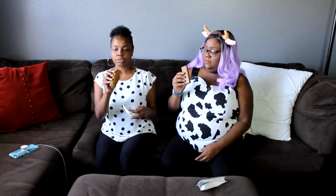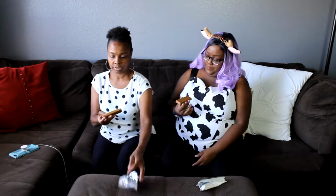Not to say that some bars don't. It smells good. It smells fruity. Oh, it does smell good, huh? Let me smell. Ooh, that lemony smells really good. This smells like artificial blueberry, but it still smells like blueberry. But it smells good.